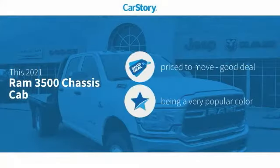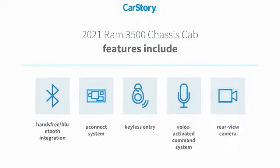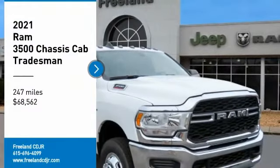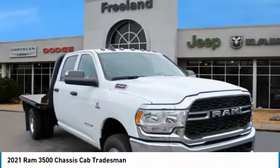Car Story research indicates this vehicle as being priced below the average market price. Features also include keyless entry, rear view camera, voice activated command system, Uconnect system, hands-free Bluetooth integration. Stop by and take a look at the 2021 3500.